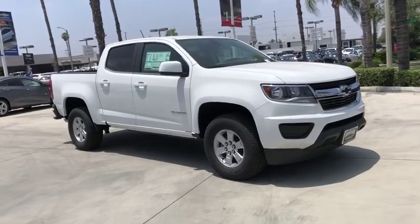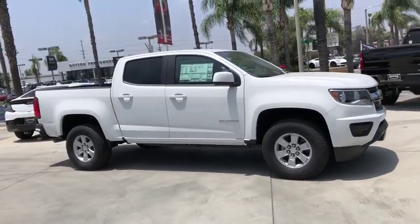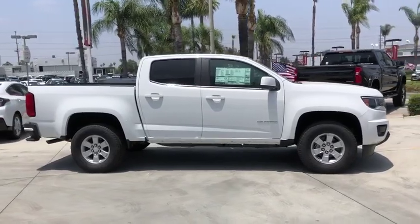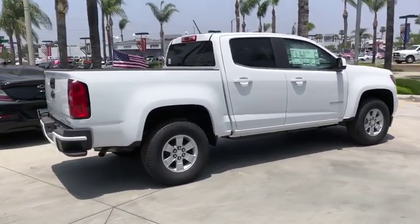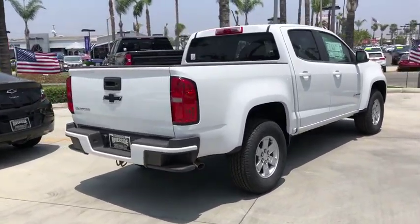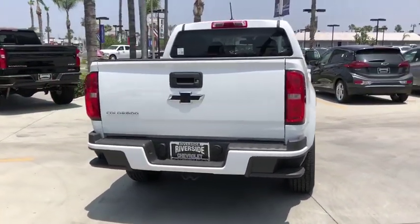Come test drive the 2019 Chevrolet Colorado. Great hauling capability, powerful, rugged, and a great Chevy price, Colorado is it. This vehicle has less than 100 miles. Here are some of this vehicle's great options.